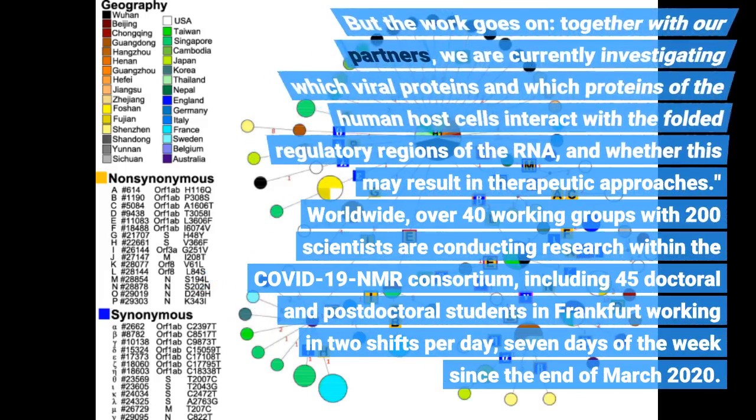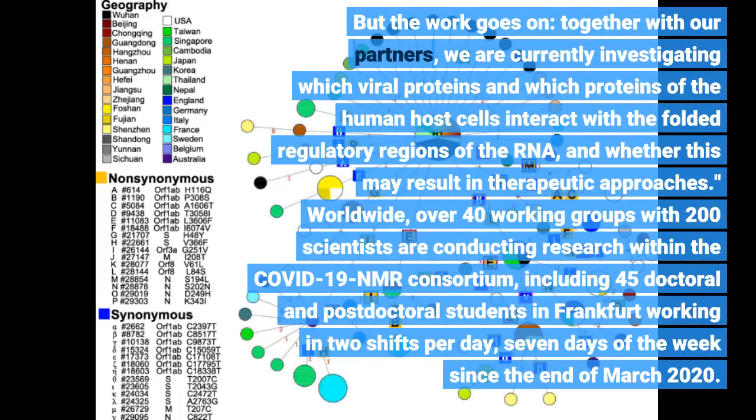But the work goes on. Together with our partners, we are currently investigating which viral proteins and which proteins of the human host cells interact with the folded regulatory regions of the RNA, and whether this may result in therapeutic approaches. Worldwide, over 40 working groups are involved.